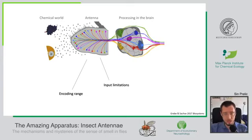So in this sense, the antenna itself is a barrier, and it's a vanguard between the actual processing in the brain and the chemical world that you find around them. So this is a very important sensory gateway, which has its own encoding range and its own input limitations, which we try to understand in order to first describe and understand why these insects behave as they do, and also what kinds of things we can manipulate and exploit in order to better put these insects to perhaps an applied task.